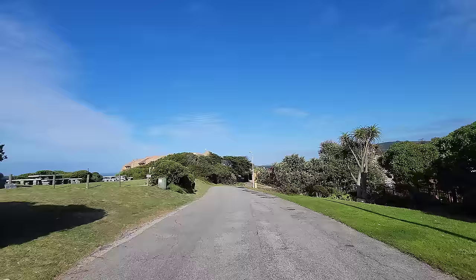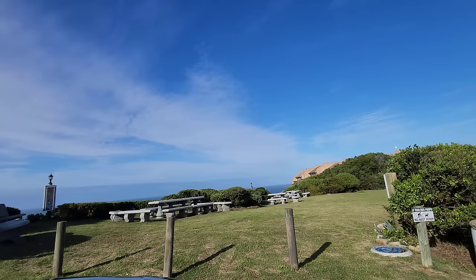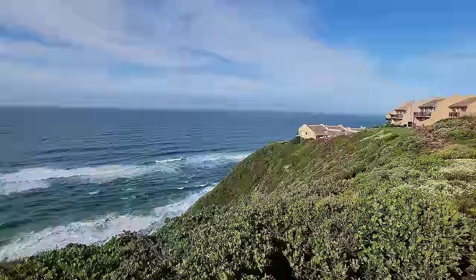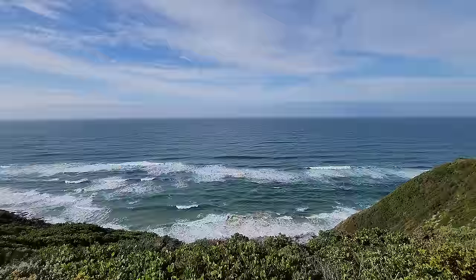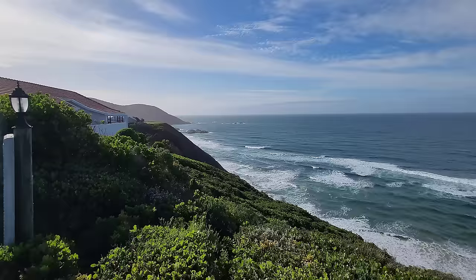So here, I was under the impression this view is from the property, from the marketing material, but apparently here we can see a stunning view. So I'm gonna go and have a look. How gorgeous is this? Those little points sticking out there are, I think, close to the Knysna heads.